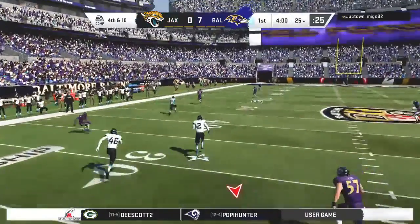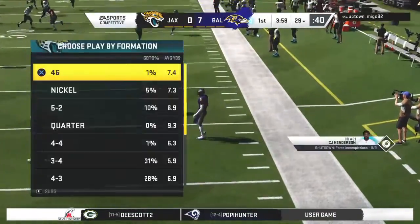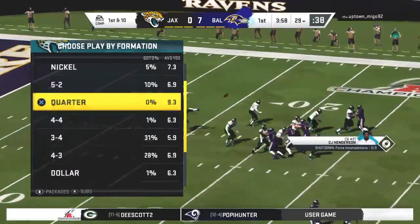And the kick's away as he angles this one for the sideline. And this one will not be returnable as it sails out of bounds.